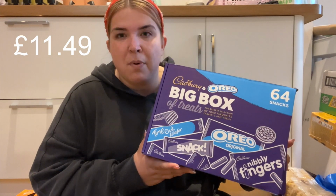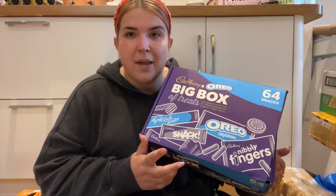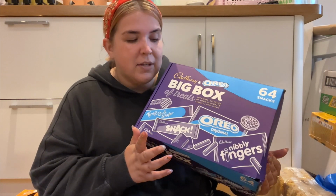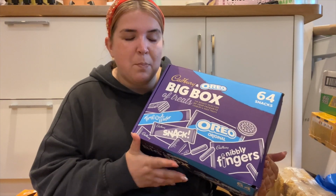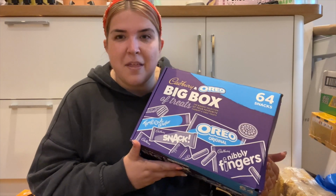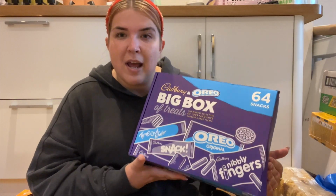I don't buy my kids lots of sweets and chocolate, but I don't mind them having something sweet with their packed lunch. So this again will be stretched out over the summer holidays and be in packed lunches and stuff like that, or in the evening if she wants a little treat. So these are to be spread out.